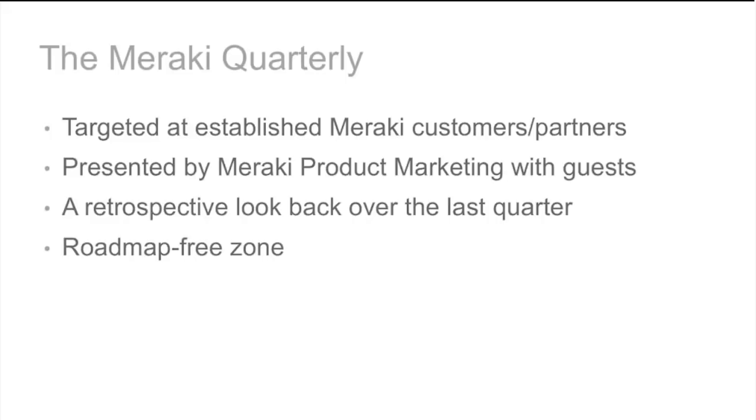So I do want to emphasize this is a roadmap-free zone. During the Meraki Quarterly, we reserve the right to ignore any questions that you may choose to ask about future developments, exciting new features and products from Meraki. It's a rolling story, and it serves us best to be looking back at the last quarter and making sure everybody is fully up to date with that. I can guarantee you there will always be something new for us to talk about next quarter as well.